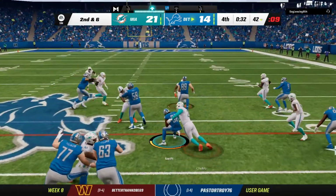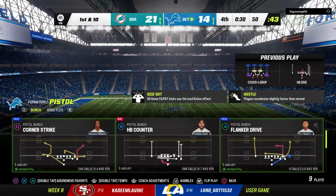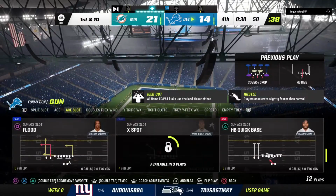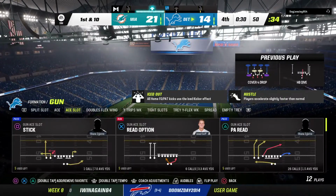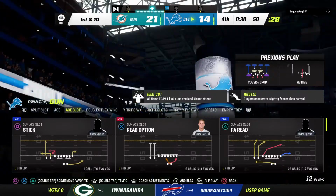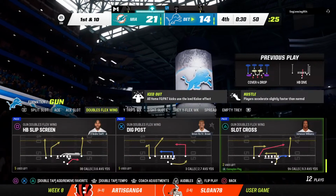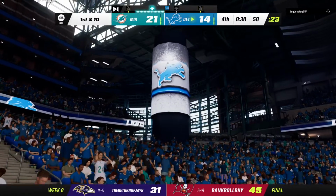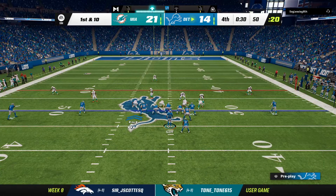Here's a handoff to Swift. And he'll get it out to midfield. Looks like, yeah, they'll spot it right at midfield at the 50. The Lions will use the first of their timeouts as they get it right at the 32nd mark of this 4th quarter. The drive continues as they search for a tying touchdown.